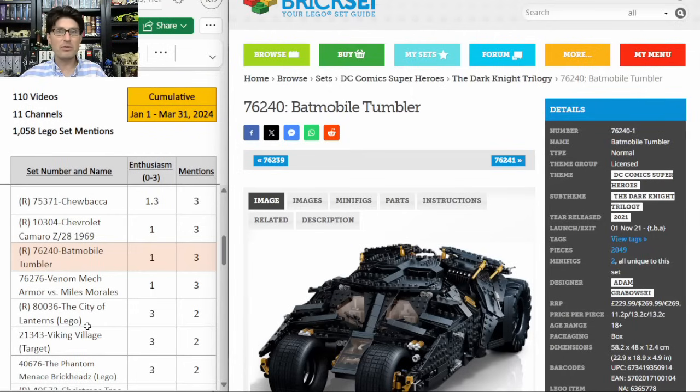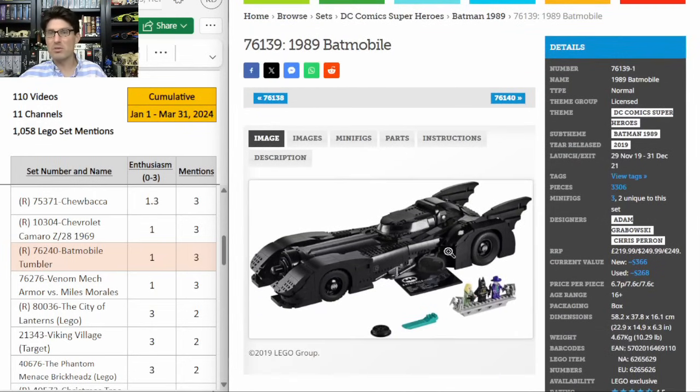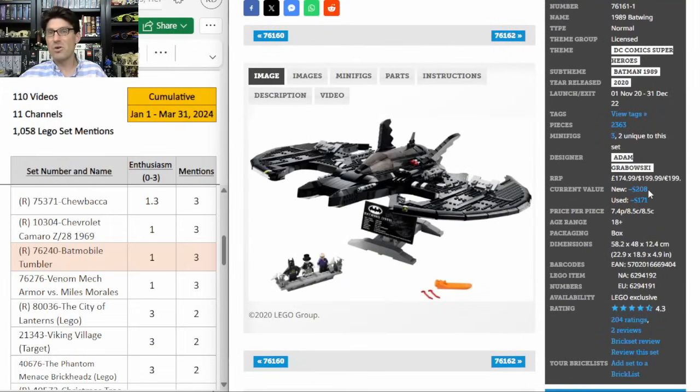76240, the Batmobile Tumbler. 3 mentions, an E-score of 1. Seems fine to me. This is a pass. $270, super expensive for the 2,049 pieces. Yes, the UCS Batmobile that retired in 2021 is from $250 to $366, so that was a decent investment. But then the second large Batman UCS type set that retired, this Batwing, $200 to $208, and it's been over a year into retirement. That scares me.